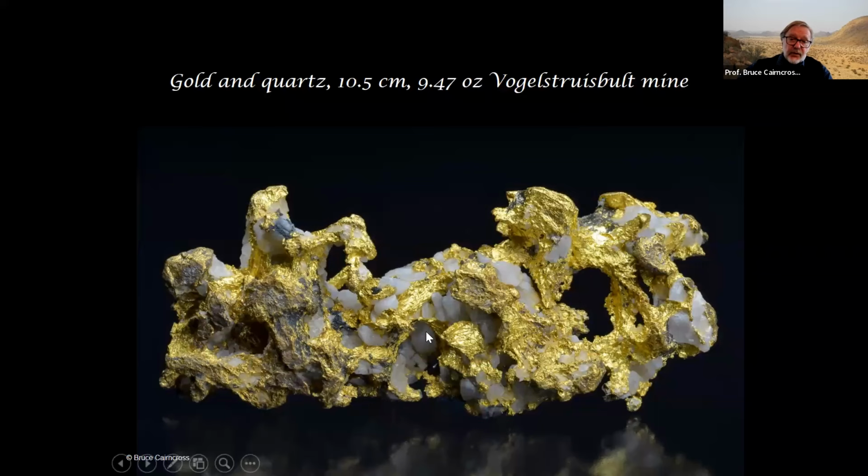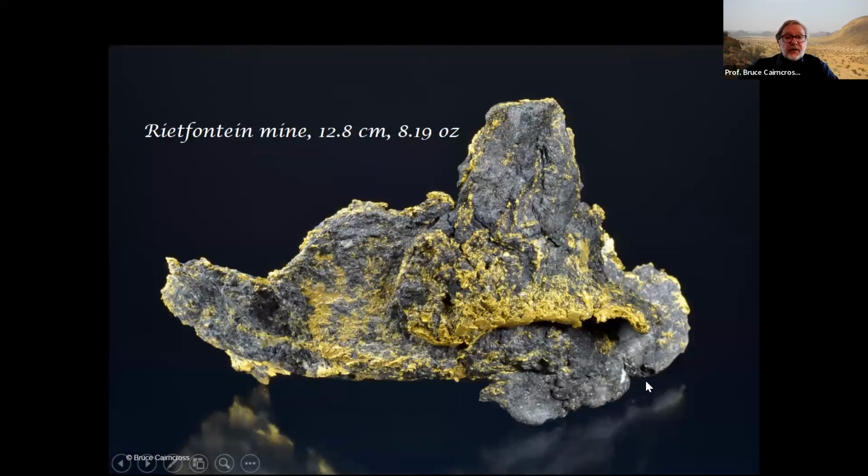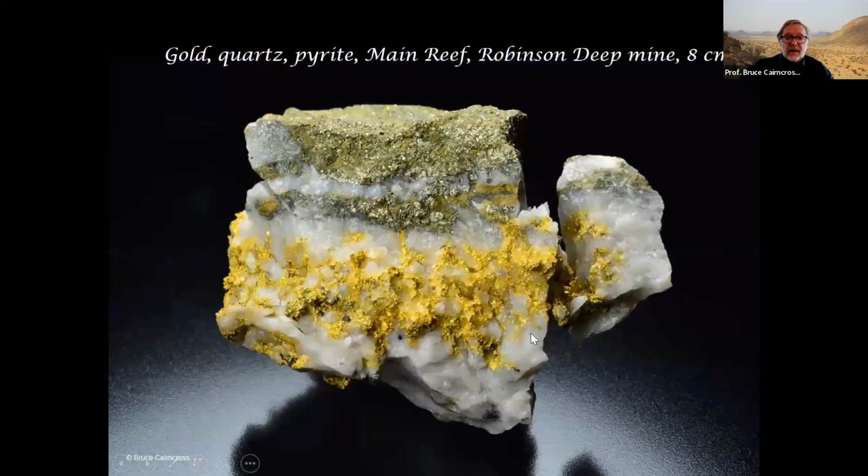Here's another example from the Rietfontein mine. It's about 12.8 centimeters, and it's gold that's been smeared into this rather sheared quartzitic rich rock. Here's another example, interestingly showing gold, like a filigree gold in amongst the white quartz with pyrite on top. So it's actually showing both pyrite in the vein quartz. And again, obviously this is hydrothermal, this is recrystallized gold. In fact, some of the wire gold here is retaining this piece of quartz, which would otherwise fall off. This is from the Robinson Deep mine.